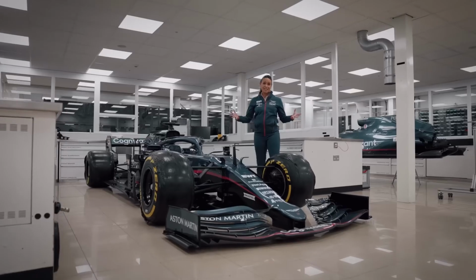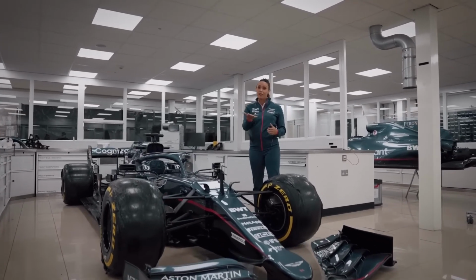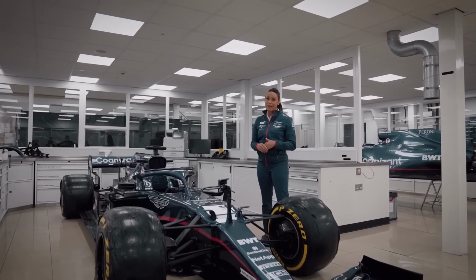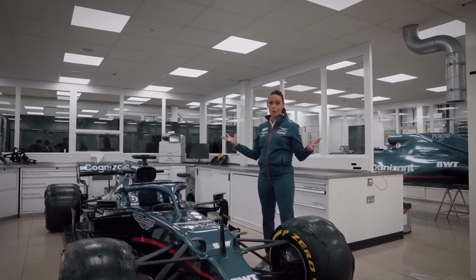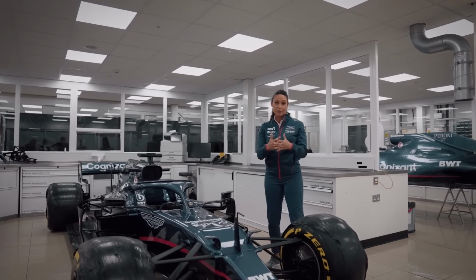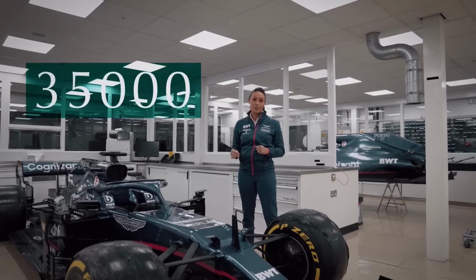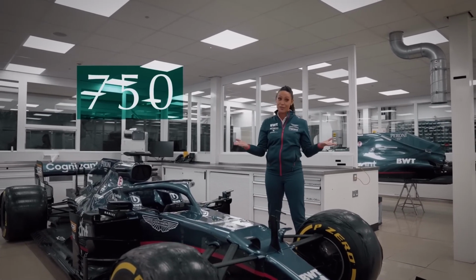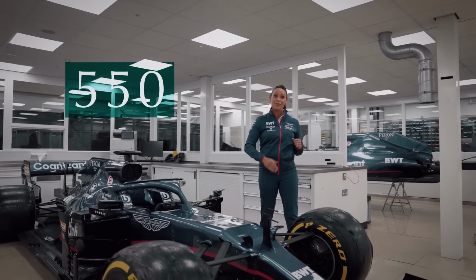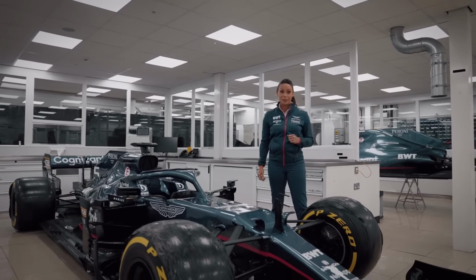During the off-season, this area is the hive of activity. It's the heart of the factory. When F1 isn't on your screens, it doesn't mean it's sleeping, it means it's busier than ever. This is like a spotless garage where all of the parts are finally assembled and the cars go out to the first race. 35,000 CAD drawings, 13,000 individual components, 750 litres of green paint, 550 staff, 2 cars, 1 team, and that is how you build an F1 car.